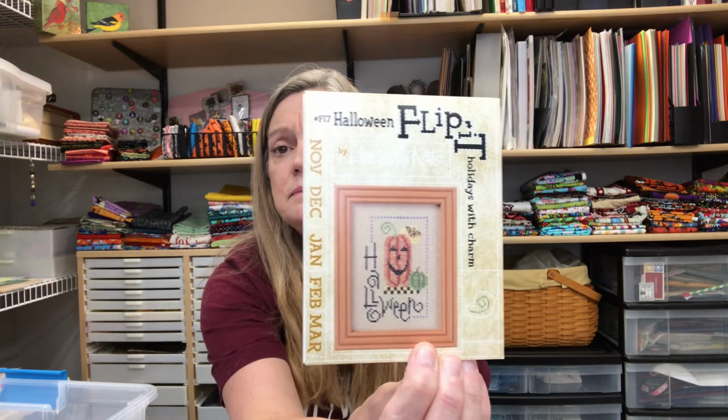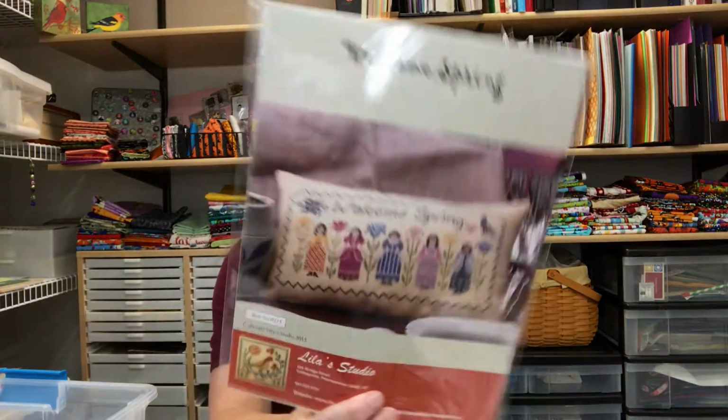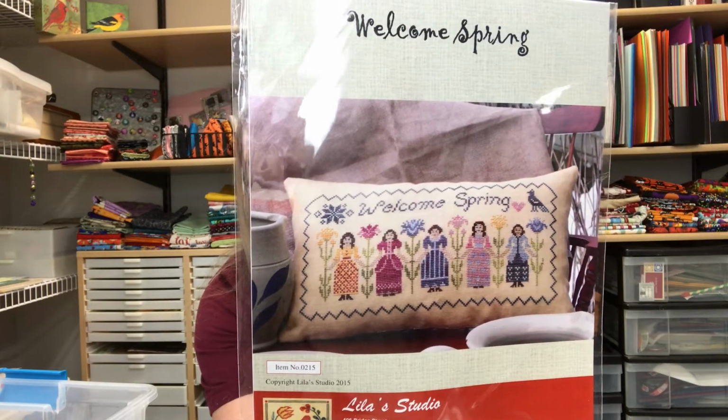I am now going to show my new inventory. It's been a long time, so some of it's Halloween, which is a little past its prime, but I've got some fun things in here. First one is the Halloween Flip It by Lizzie and Kate. Does that come with anything? Yes, it comes with a little tiny bat charm. So cute. Next one is Welcome Spring by Leela's Studio. I actually really like that chart.